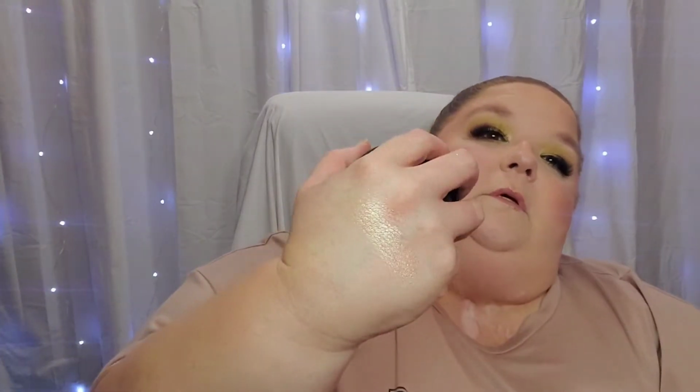Then I have the Rodeo Drive from Ofra. This is in their old packaging, but it's still a very good highlighter. Anybody that's used Ofra knows. And I know that they have had some controversy in the past. I'm not buying anything new from them, but I will use what I've got in my collection. I don't want to waste any of the money that I've spent on any of their stuff. So if you see Ofra in my collection, just know that it is from past purchases.